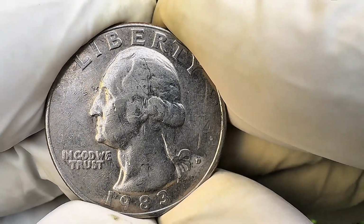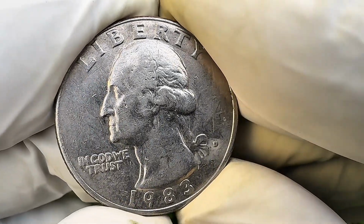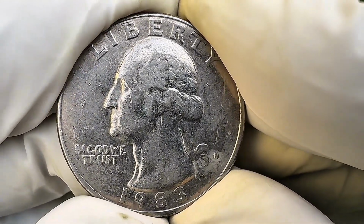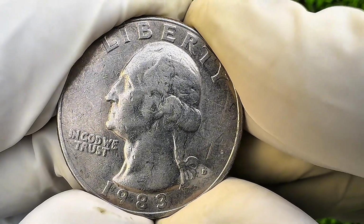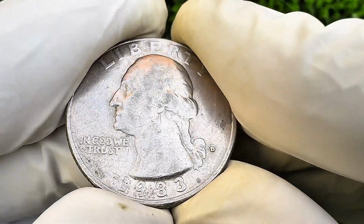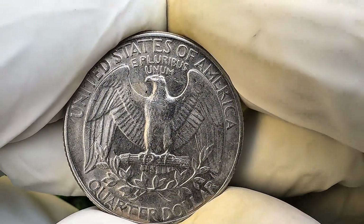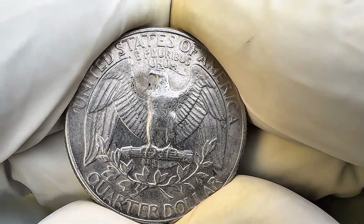A fun fact: the Washington quarter design used in 1983 was actually intended to be temporary when it was first introduced in 1932. It was supposed to be a one-year commemorative for Washington's bicentennial birth year, but its popularity kept it in circulation. Little did the public know that over 50 years later, a coin from 1983 would become a highlight of the entire series.